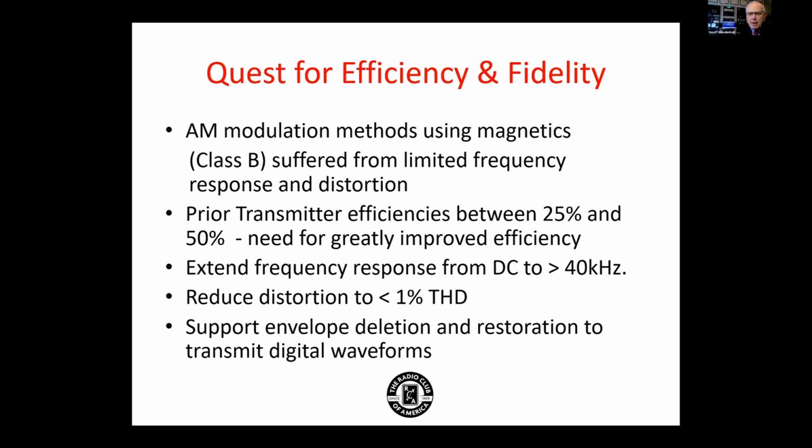And I'll say a little more about why you would need to go beyond 40 kilohertz or down to DC, but there's a reason for that. And then the reduction in distortion, certainly to less than 1% total harmonic distortion, and eventually support for envelope deletion and restoration, which will allow an AM transmitter to transmit any arbitrary waveform, including digital waveforms.